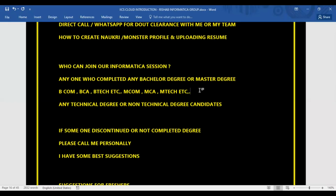Most ETL developer roles are looking for at least 2 years experience. So most of the time, I don't prefer freshers to join our session, or you can learn SQL. For that purpose, you can join. So you will have a better idea with IICS and everything. In that platform, you can try. So that is okay.